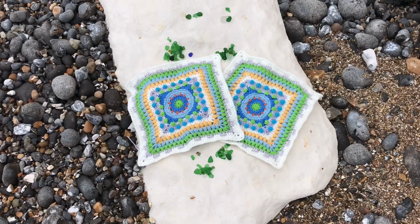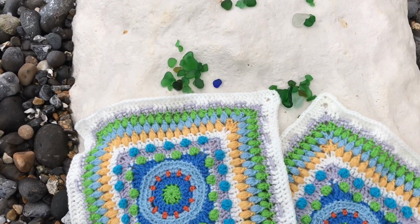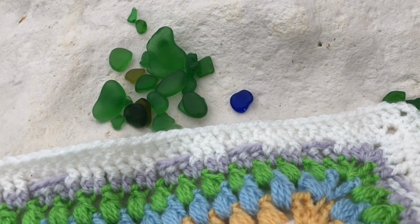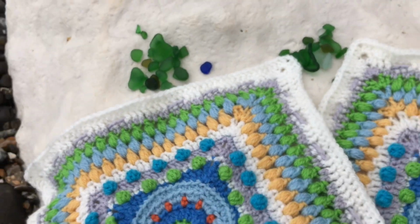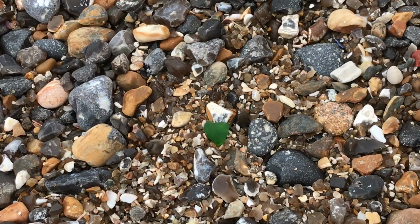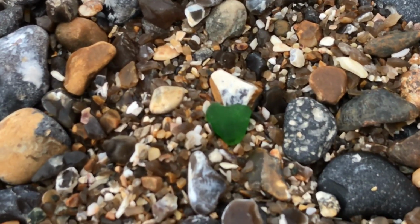And here you can see my squares with some pieces of sea glass that I brought down to the beach with me today. I didn't find all these pieces today, but I did find this gorgeous blue bit a few years ago here on this very beach. It's such a beautiful colour, and that's where the inspiration is for the central blues in our sea glass square this week. And here's a heart-shaped piece, very small, but a gorgeous shape.